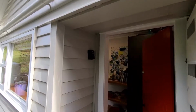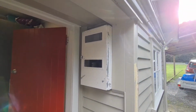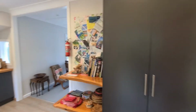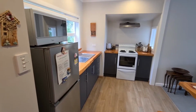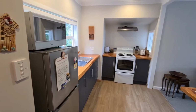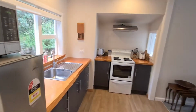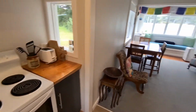There's your lockbox there, and on the other side of the door, that's where you turn the power on and the hot water cylinder on. So, welcome, come on in. Straight into the kitchen. It's nicely appointed. It was renovated a couple of years ago actually, and very tastefully done as well. So let's wander through. You probably want to avoid that thing, but it's a stove.